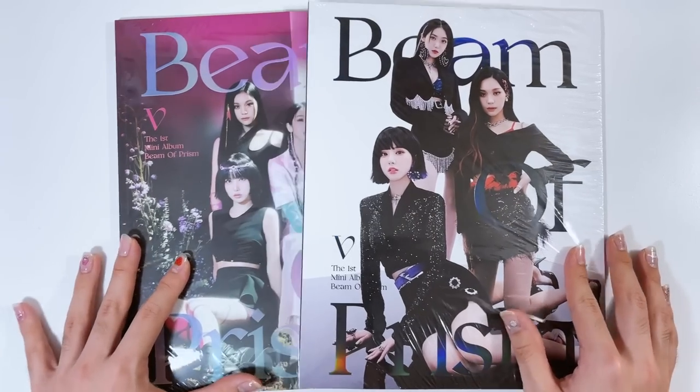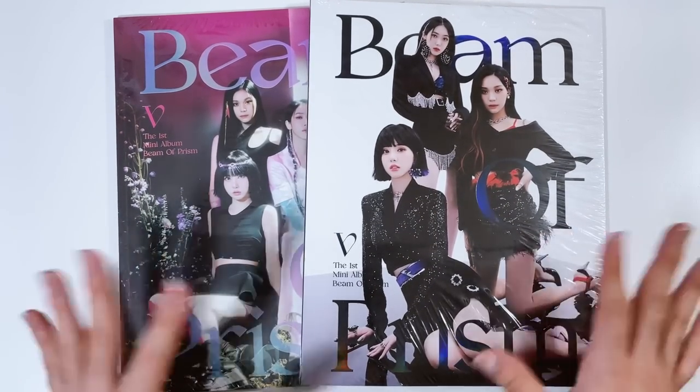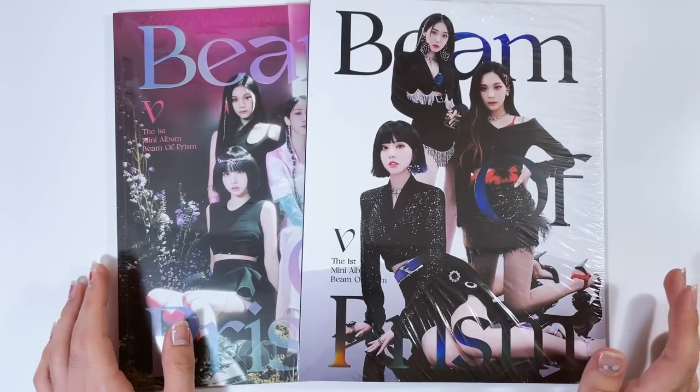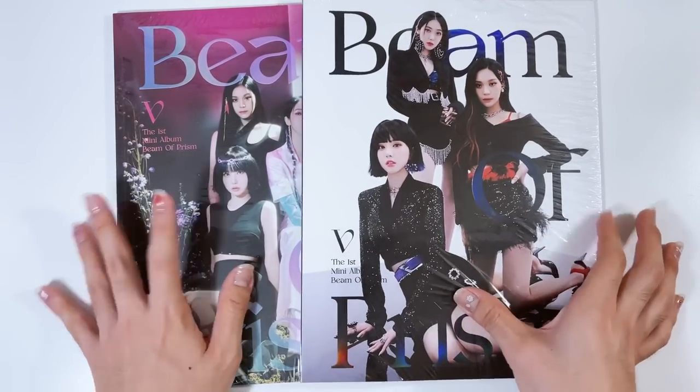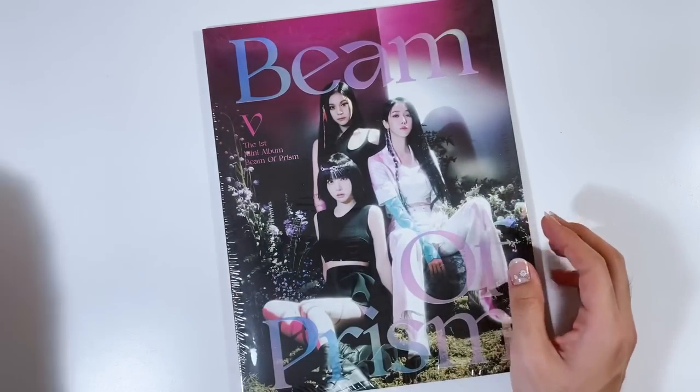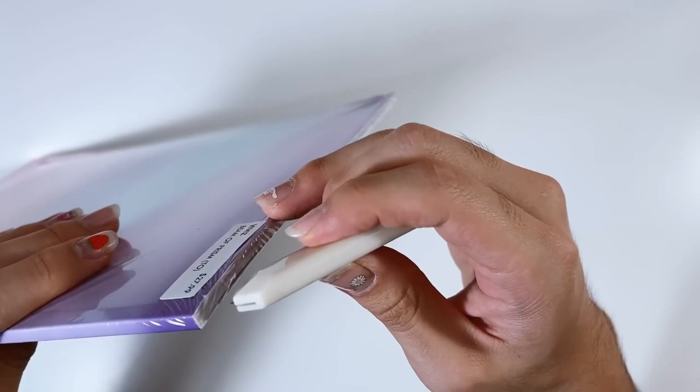I just waited to get this one for this video because these are first press albums, and like I said, K-Town For You was actually sold out of this, so I decided to get it now. But yes, we have both of the versions. Let's just go ahead and look through this one first. Been waiting a while to get these albums.